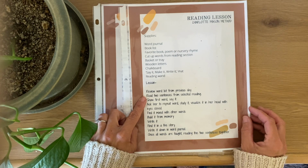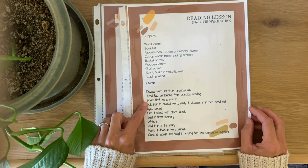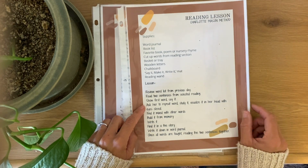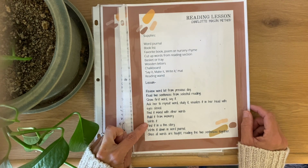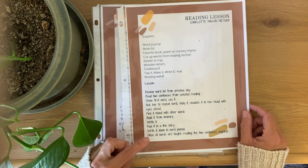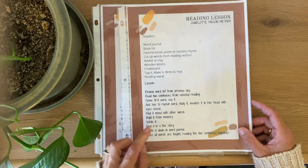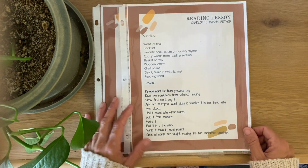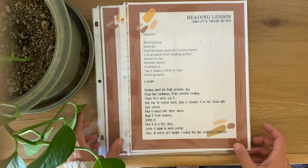You would have a word list that you put words in that you have introduced so that you have a log of it. You would read a couple of sentences from a poem or maybe one of their favorite books. You would show the first word and say it and ask her to repeat it, study it, visualize it in her head, find it mixed with other words, build it from memory, write it down, find it in the excerpt, like the story or poem, and then write it down in your word journal. Once all of the words in that excerpt are taught, then you would read the excerpt together, the sentence or two.